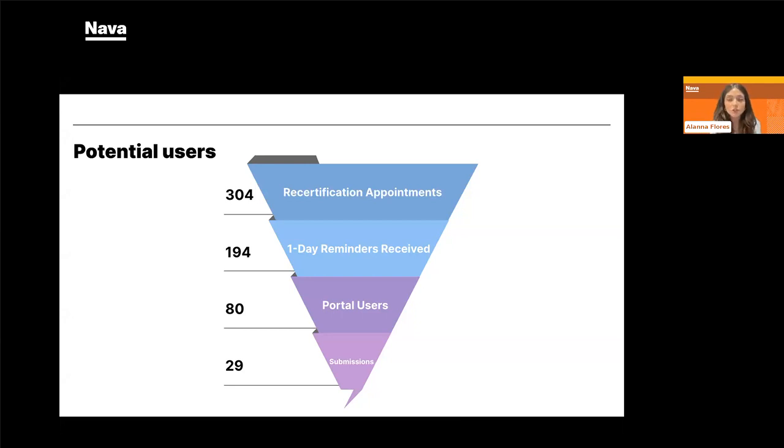Like LP mentioned earlier, we also sent out 7-day reminders as well, but we're focusing on one-day reminders here just to look at the number of unique participants we sent text messages to. And then from there, 80 unique participants actually got onto the portal. And finally, from that 80, 29 participants made submissions to the portal.